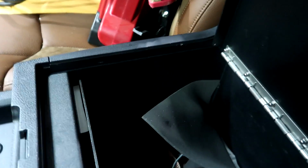Oh shoot. Oh, bullet. This man had a gun in here. Type-C charger. I can use that. Alright, going on to the back. Very nice brown interior. Let's see what we got here.